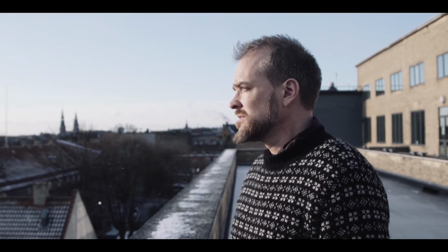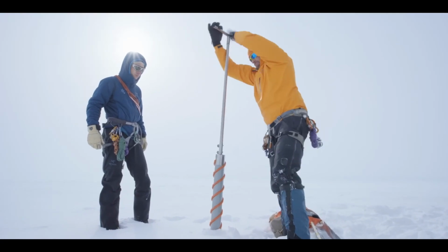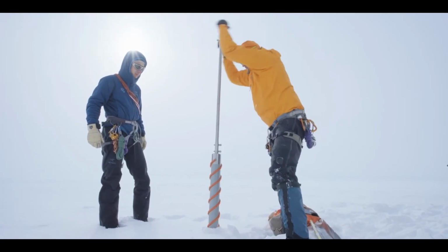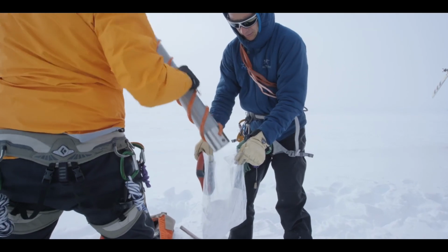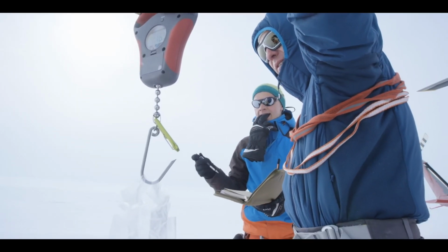The reason we have to go to Greenland is there's no other way to get these measurements than to go there on the ground and drill the snow. In this way, we can evaluate which is winning this competition between increased melting or increased snowfall. What we find is that melt is winning this competition, and the implications are more sea level rise, more changes to ocean circulation, and disruption of the climate system.